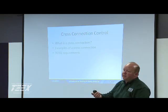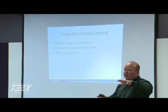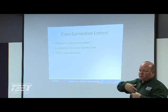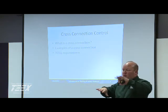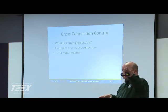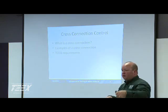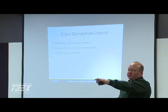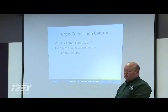So that's something to think about in your plant, because the way we had it set up, we were feeding our own water from our clear well into our distribution, and then we would pull off our processed water to different places. Every place we pulled off our processed water, we had a backflow preventer. Because even if you're protecting the main, you still have to worry about what's in the plant. So anyway, just something to think about.